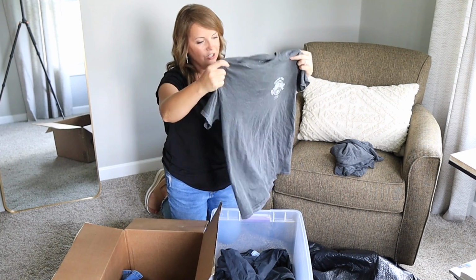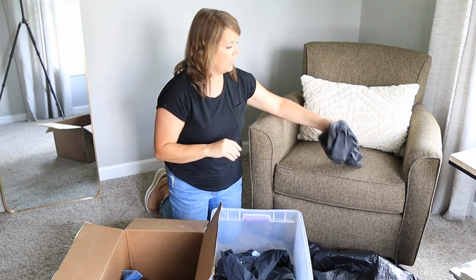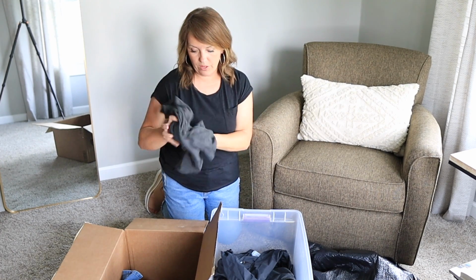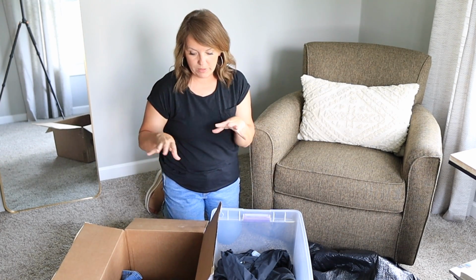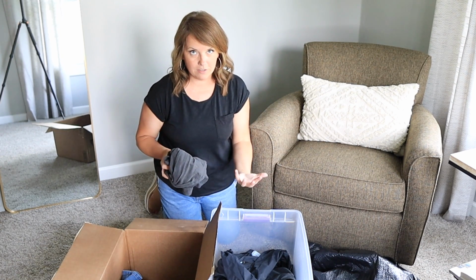I don't know. This shirt got a little snug, but I still like it. I'm just gonna put it in here, see if I'll fit into it again. This shirt does not fit well. I'm just gonna let that go because I'm keeping lower inventory now to make my life easier.